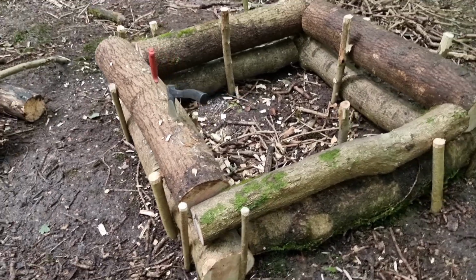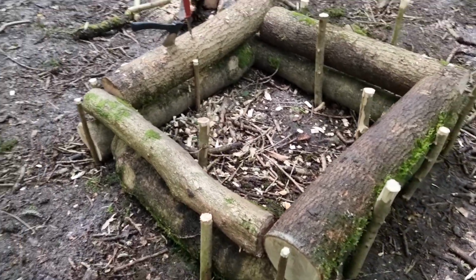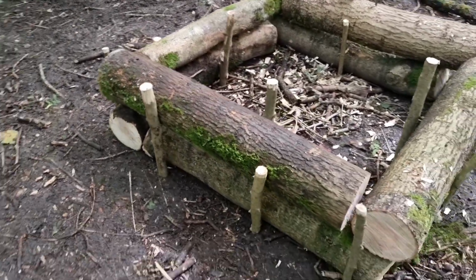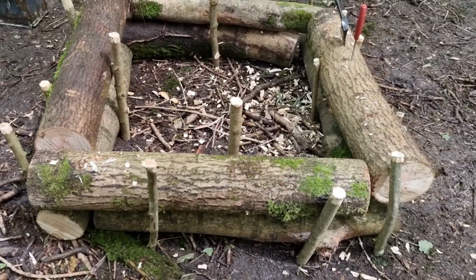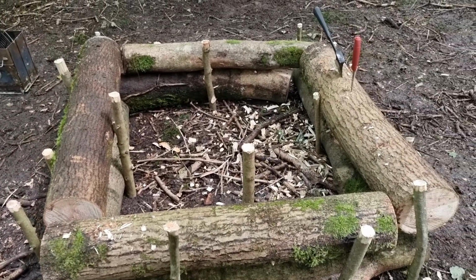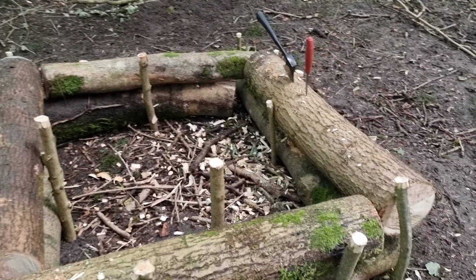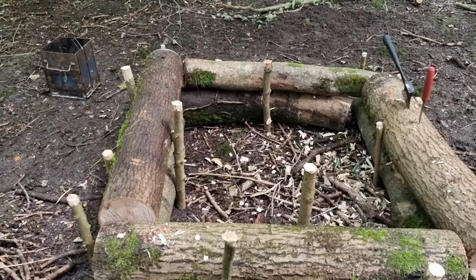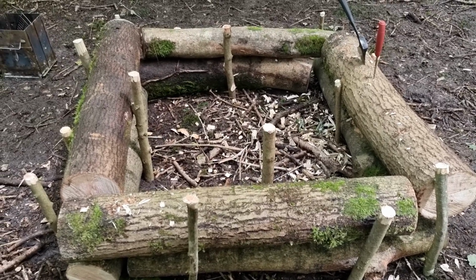Right, here we have it, guys. Our rustic fire pit. I'm quite happy with that. Obviously the centre of it, I will be filling up a bit with dirt, just so it's raised up a little bit more. Some of the stakes which are higher, I will be cutting down as well, just to neaten it up a bit. But yeah, I quite like it. It's been an exhausting day, but the job is finally done.